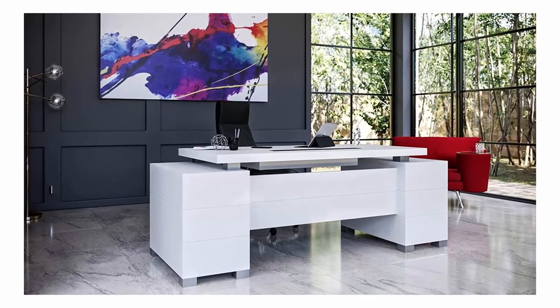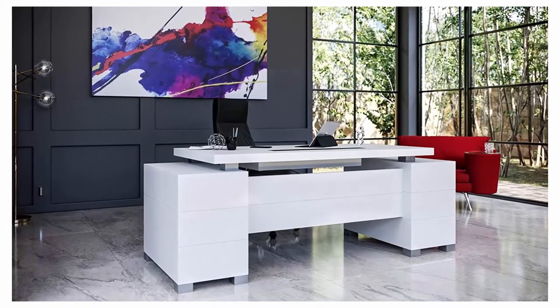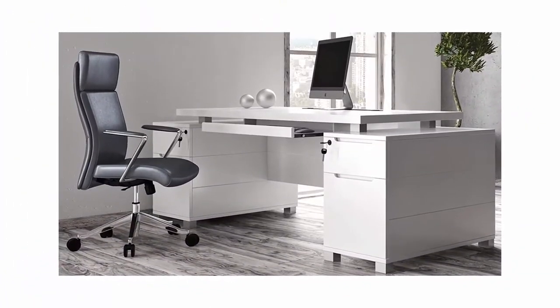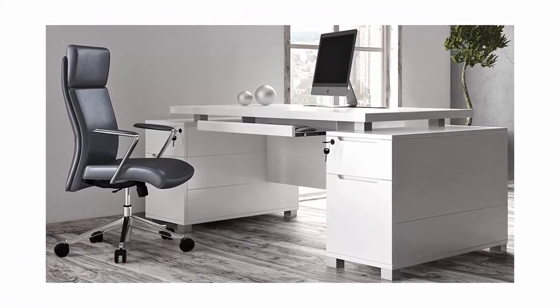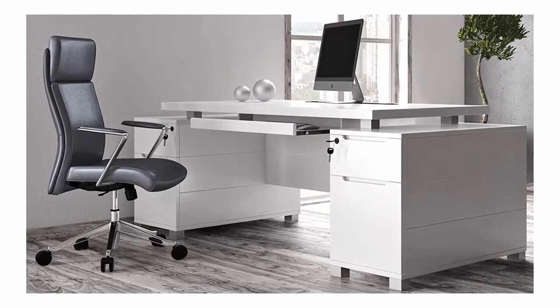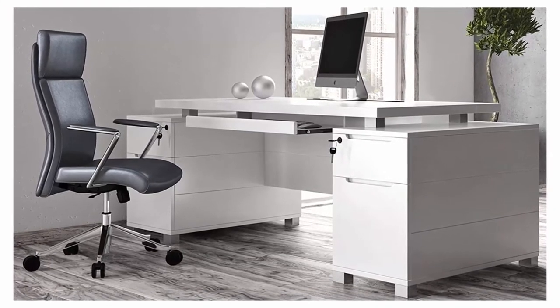Stunning elegance and a floating desktop define the elite 79-inch Ford desk. The finish is a sleek matte white lacquer. This is accented with silver painted wood feet and risers plus a black panel on top with ports for wire management. It features 4 drawers with ball bearing slides for ample and effortless storage at your fingertips.